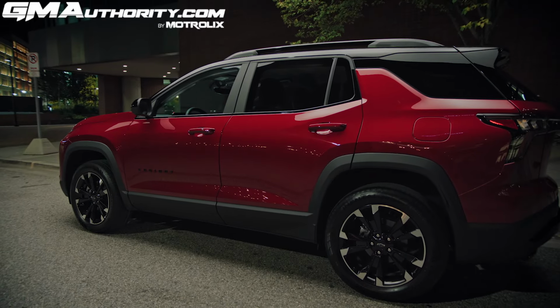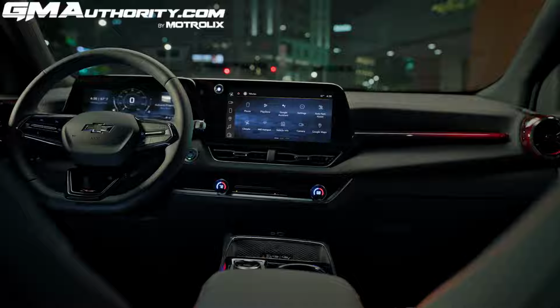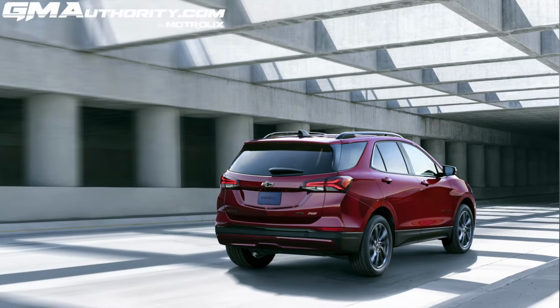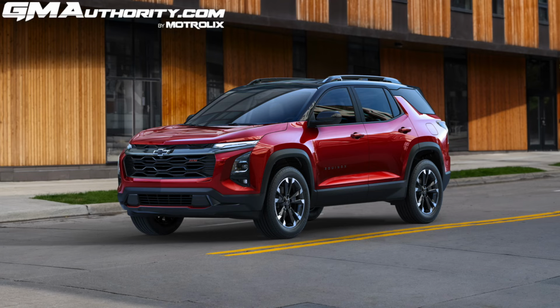The all-new 2025 Chevy Equinox represents the fourth generation of the Equinox nameplate, and it delivers a new exterior and interior, plus gobs of tech, both on the connectivity side as well as on the safety side. Unlike the current model, which is offered in LS, LT, RS, and Premier trims, the 2025 Equinox will be offered in LT, RS, and Active trims. So LS and Premier are out, Active is in, and LT is the new base.